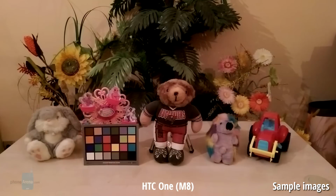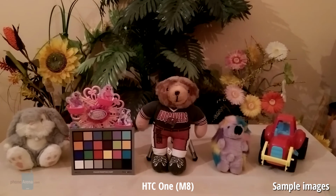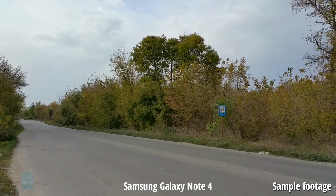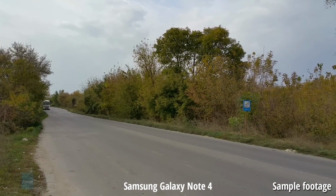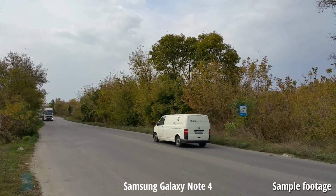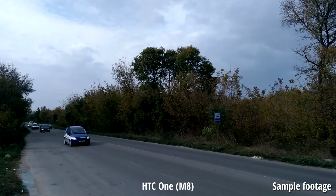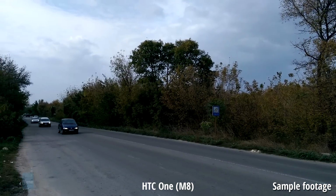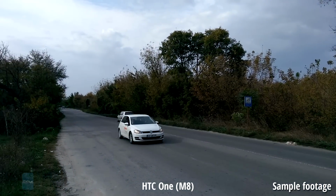When speaking of video, the Note 4 is capable of recording 4K or 1080p, while the One M8 is only capable of recording 1080p at 30 frames per second. 4K is a nice extra that looks great, but if we compare apples to apples, or 1080p recording at 30 FPS, we can see that the Note 4 again has the upper hand with nice and vivid footage, with the added bonus of optical stabilization.